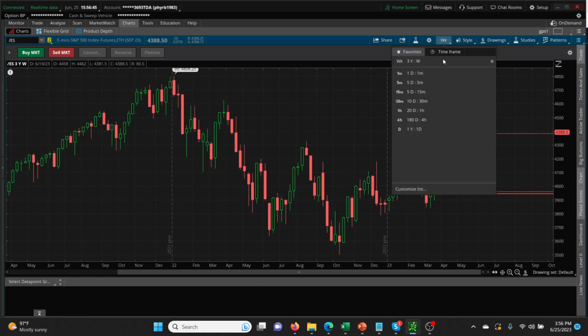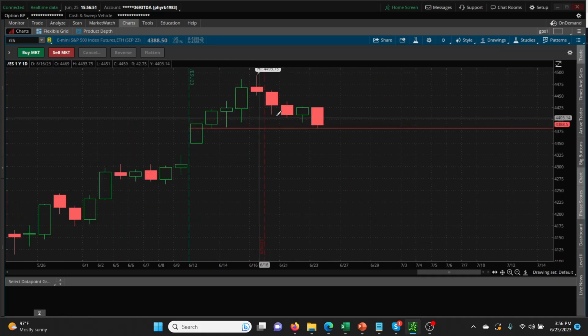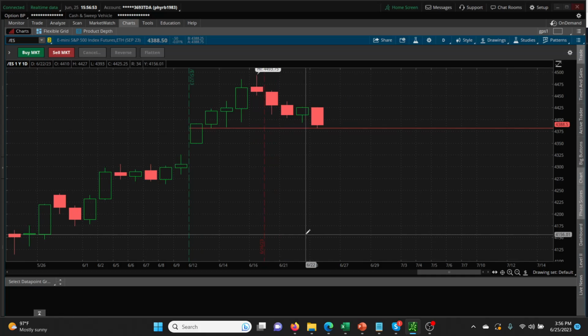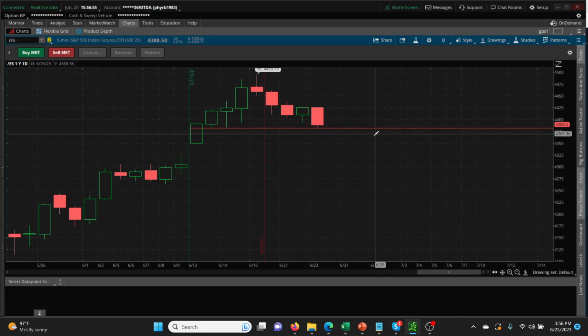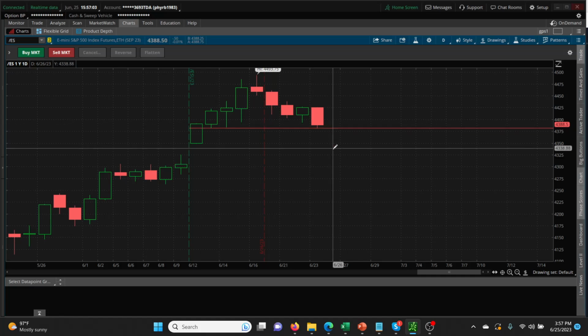And so if you look on the daily, that was the weekly chart. If we look on the daily chart, 1 year, 1 day, you can see we have this sort of bull flag. Now, it doesn't look particularly strong to me. The support for this would be around 4382 probably. And so if we break down below this on Monday, or when the futures open in an hour or two, then that could be a problem, right?